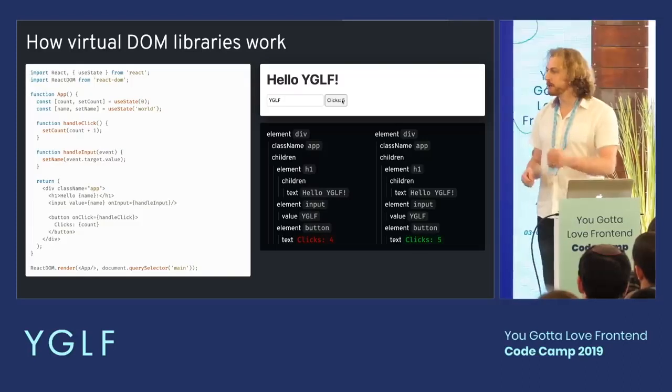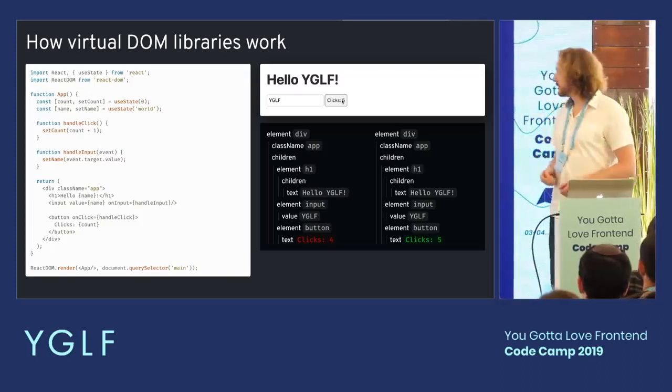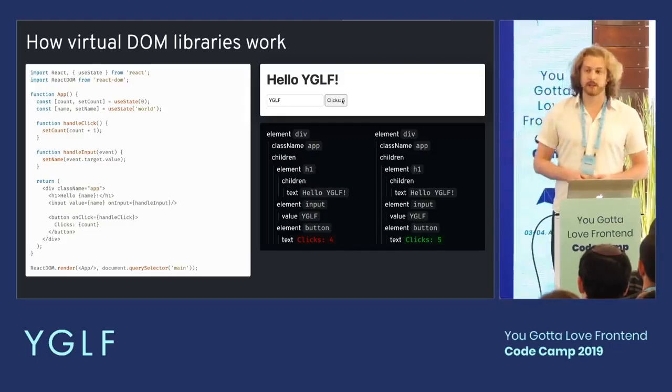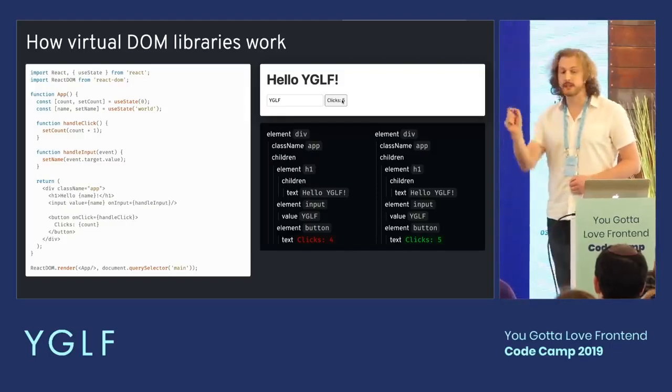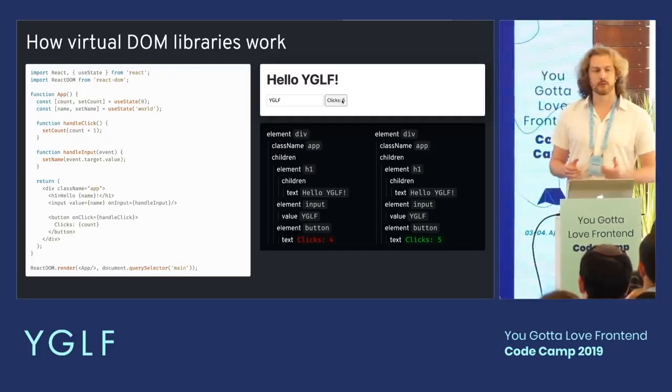We keep it. Look at the input. It's still an input. We keep it. The value hasn't changed. We keep it. Look at a button. It's still a button. We keep it. Its text has changed. So we need to apply that to the DOM. All that work to change a 4 to a 5.